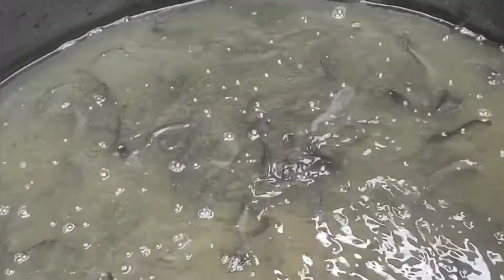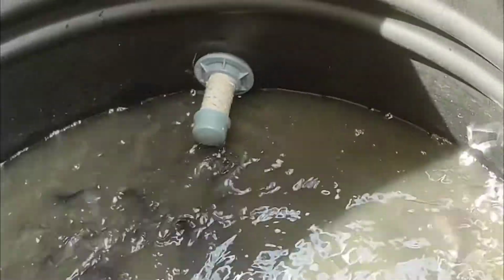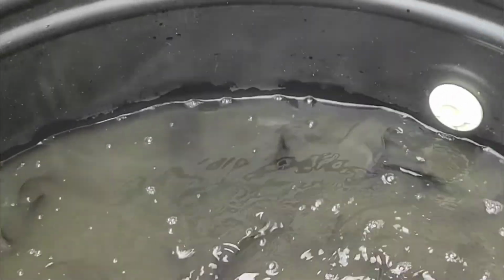The water needs changing. I'm going to change the water tomorrow. There's the discharge, the outlet, and all that. It's fun. I hope to make a profit though. I don't really know what it's going to be like, but I hope it goes well.